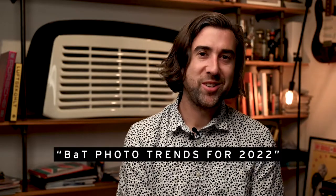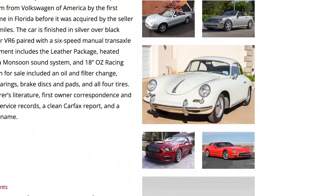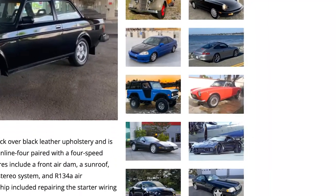But as I got into it, I realized that these are not trends. The vast majority of listings on the site are going to look similar to one another, inevitably, because they're all showing cars shot from the front three-quarter angle view, and there's only so much you can do to really mix that up. But there are a few things, and we're going to talk about those today.